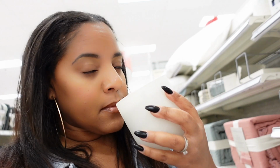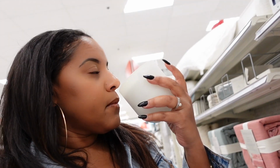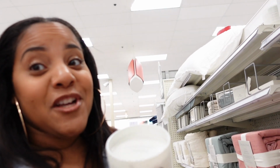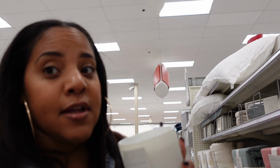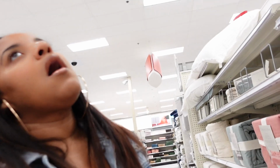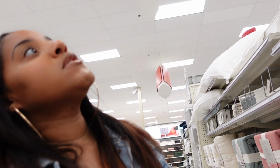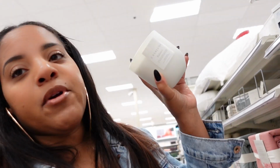But y'all, have y'all smelled this candle? It's the Casaluna Balance candle. Oh my God. It says with lotus blossom, bamboo, to restore and refresh the mind. Y'all, I have got to get this candle. It smells so good. Don't say I ain't put y'all on. Okay, yeah, I gotta get this. They got a big one for $20. I normally get the Tranquility, but this one right here. We gonna get a couple of these. Oh wait, do they have the room spray? I don't see the room spray. Okay, yeah, we're gonna get a couple of these.